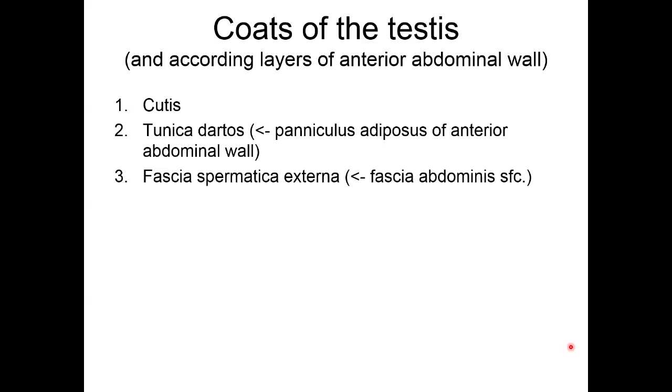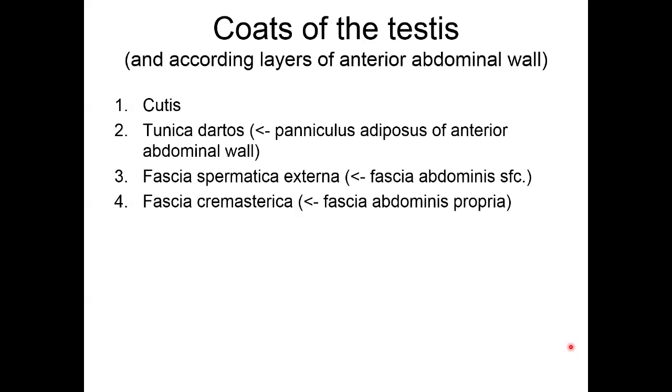Then number 3, fascia spermatica externa. It corresponds to fascia abdominis superficialis. Fascia spermatica externa practically is the same like fascia abdominis superficialis. Then fascia cremasterica. It corresponds to fascia abdominis propria. And then musculus cremaster, which corresponds to musculus transversus abdominis. So musculus cremaster and musculus transversus abdominis are practically the same muscular structures.